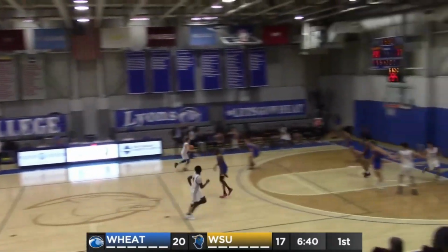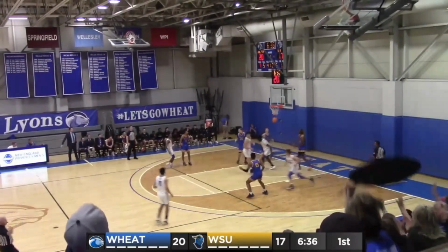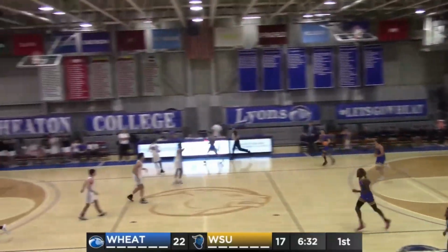Williams takes it up the floor, passes off to Cook. Cook attacks, goes downhill, bounce pass. Williams to the cut. He scores. First bucket of the game by Aaron Williams.